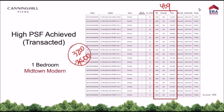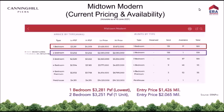In terms of quantum, if you can see, it starts from how much? 1.3 million to 1.5 million thereabout for this quantum. This is for the 1 bedroom. And you look at this pricing that I got 3 months ago, when we were doing this slide for Midtown Modern. Why I didn't want to update is because the price has already increased. I didn't want to update you the latest price.